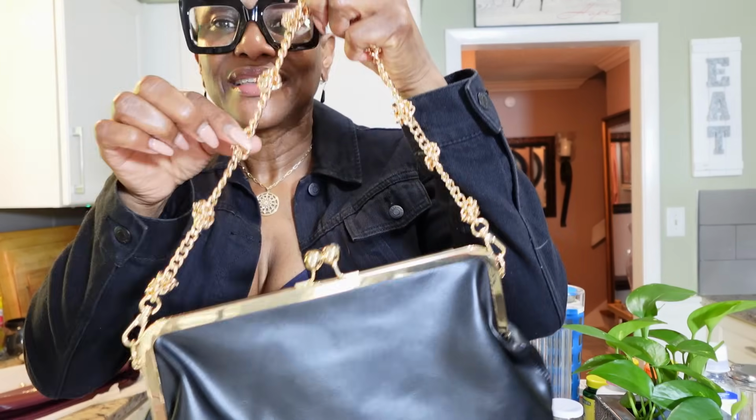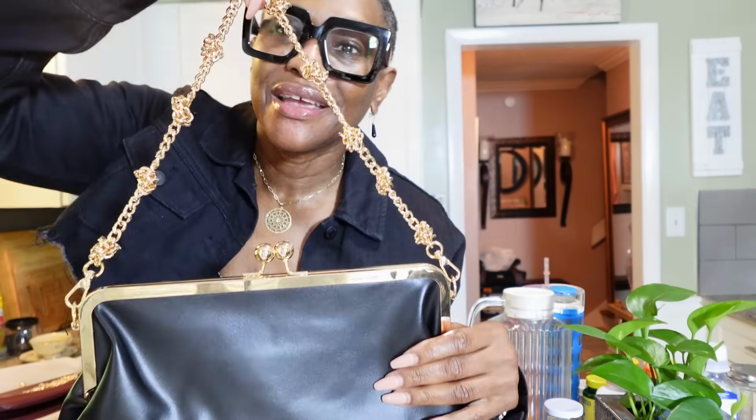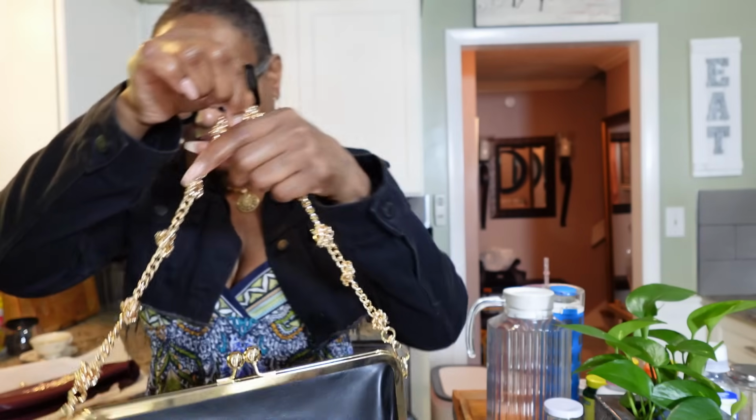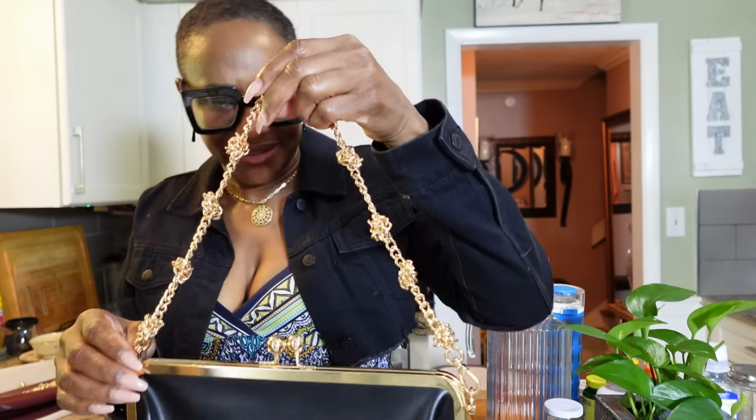But y'all know I love a top handle. I'm a top handle girl. So listen, this is what I did. Because I may want to just put it underneath my arm, I just tied up the links to shorten it. Doesn't that look like a design feature? I think it looked like a design feature. Tell me if I'm mad. Tell me, am I mad or what?